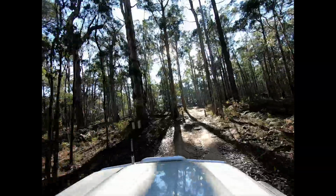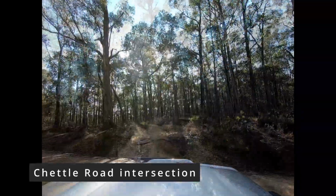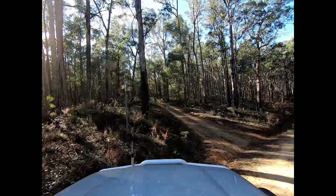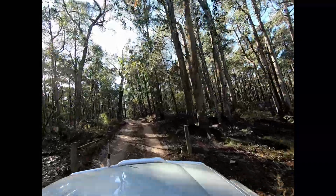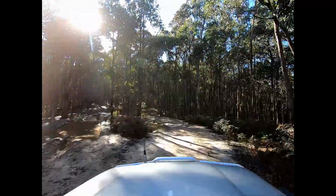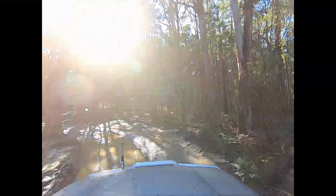Here we are coming through the gates at Firth Road. So the track continues on. So we're just popping over Firth Road, through the gates again. First thing you hit is a dirty big hole, big mess. We went to the right, checked out the hole. It's not too deep.